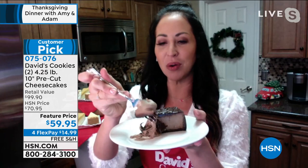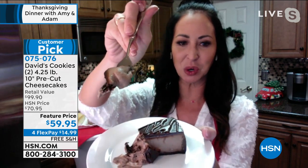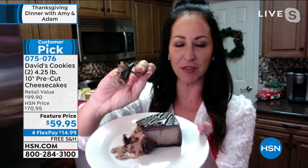Then let's talk about the heavy cream and the chocolate ganache on top. I know we're tempting you at home right now. Oh boy. And do you see the creaminess of this cheesecake coming off of the fork? This is just a slice that I let come to room temperature for about 30 minutes. So that's all you have to do at home when you bring it out.